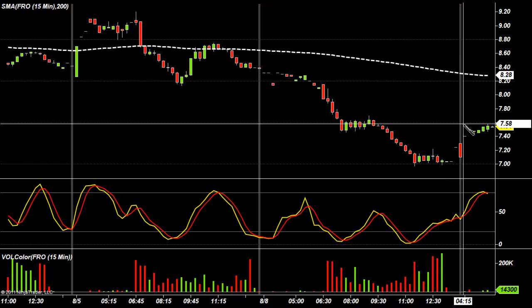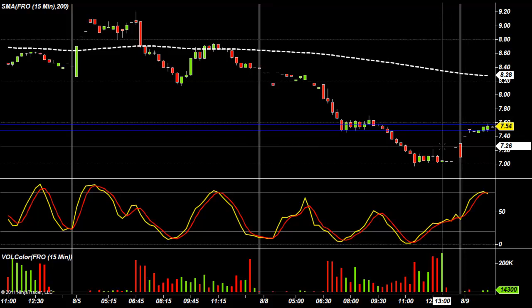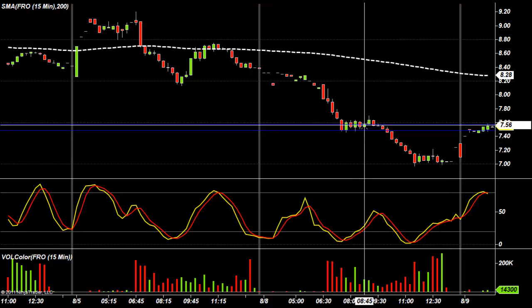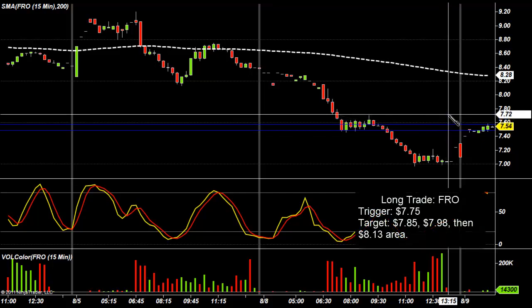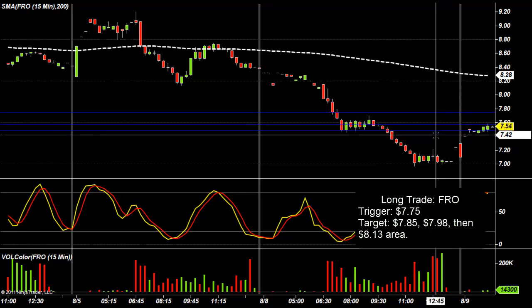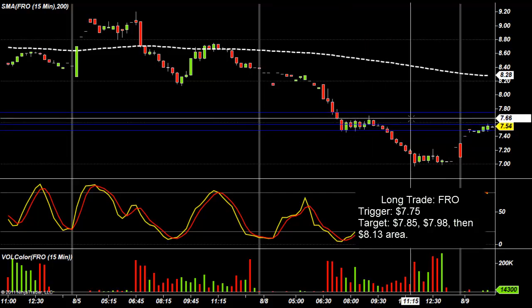Next we have FRO, that's Frontline. You can see here we're gapping up, going to open probably around 760 to 750 range, right in there. You see this resistance level here of the consolidation. We're going to look for a breakout over this resistance area. I'm going to take this long at 775, so right there, take it long. Basically we're looking for a break over that small high in the consolidation area.